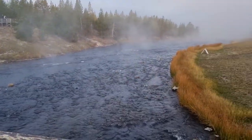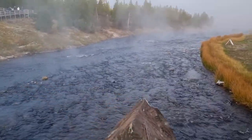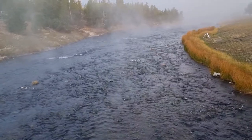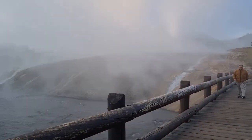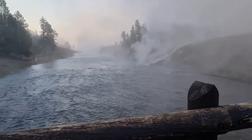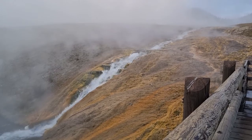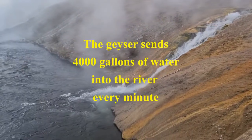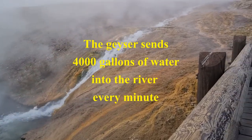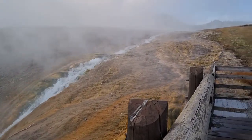Nice view. The mist rising from the river as I cross the bridge to start the trail. A lot of mist, just some smoke from the geyser, but most of this is just mist rising from the river. This is runoff from the geyser into the river, and you can see that the bacteria in the water has colored the stone.